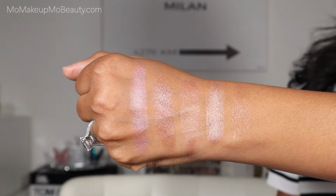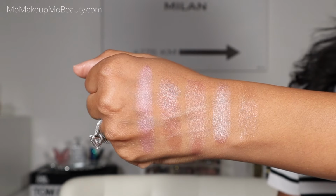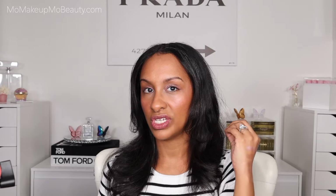Can you see it? Honestly, whenever I use this one, it just looks like glass skin. I don't get a lot of color, but I just wanted to see how everything looked side by side. I feel the methods that I went about using this product are probably better for our skin tone.